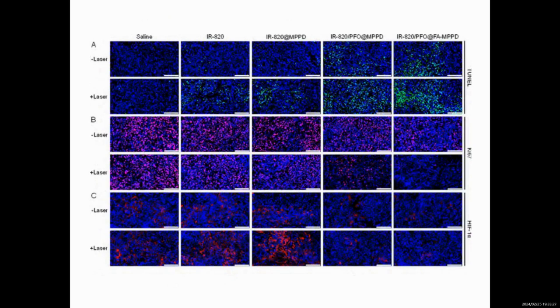HIF-1 alpha expression and high intratumoral ROS level upon laser irradiation, suggesting that the loaded PFO in IR-820 and PFO co-loaded MPBD and IR-820 and PFO co-loaded FA-MPBD nanoparticles could provide sustained intratumoral oxygen supply which boosts the photodynamic therapy effect. Moreover, IR-820 and PFO co-loaded FA-MPBD exhibit enhanced intratumoral oxygen supply as compared to IR-820 and PFO co-loaded MPBD, and more potent photodynamic therapeutic effect.